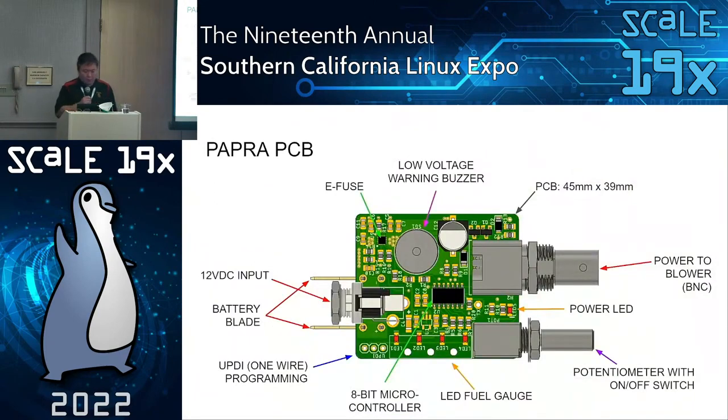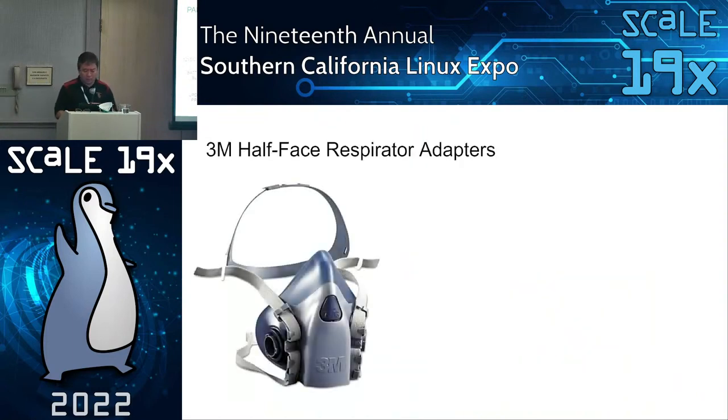And here's a good look at the board. If you have any questions at all, please come up and talk to Patrick. Yes, there's this bus that I'm throwing you under. And we also included an e-fuse in there just in case you trigger it by, let's say, plugging that 12-volt into the wrong plug or backwards or something.